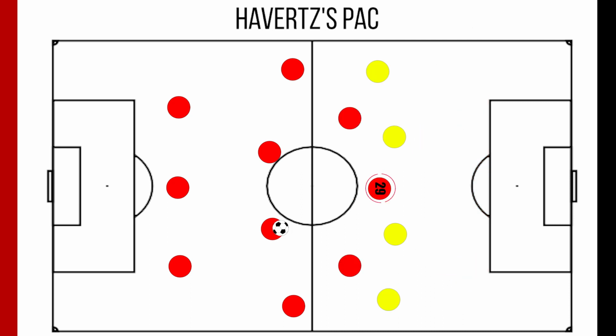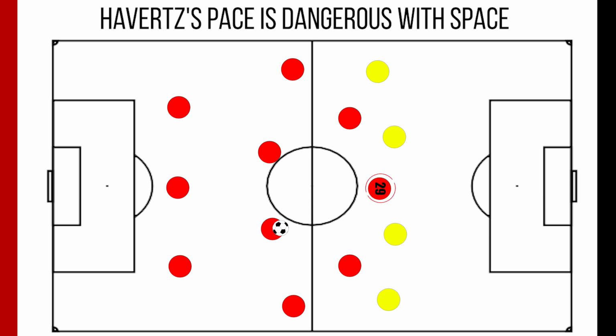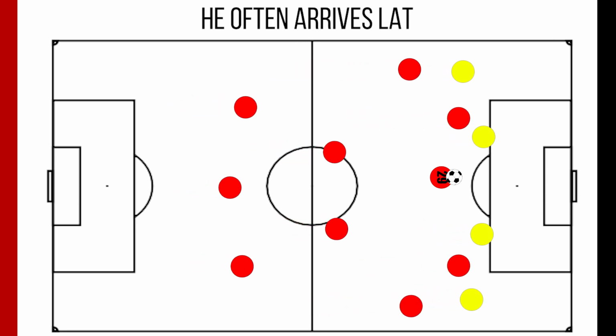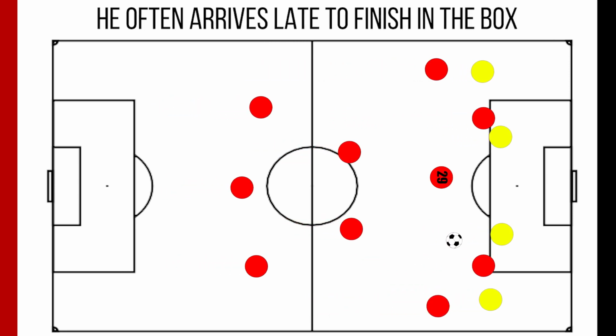But a key difference is that in deeper regions, he now has more freedom to run into the space ahead of him on the transition. And here he can allow his physicality to shine through, as he has considerable pace that allows him to get into good regions to finish. In addition, it means that he attacks the box more freely, so after dropping deep and spreading the ball wide, he can often be seen arriving into the box late to finish, whether with his feet or his head.